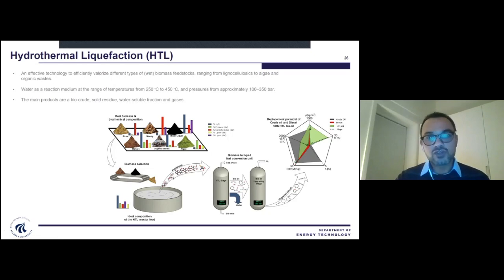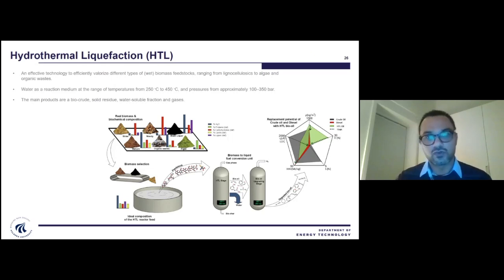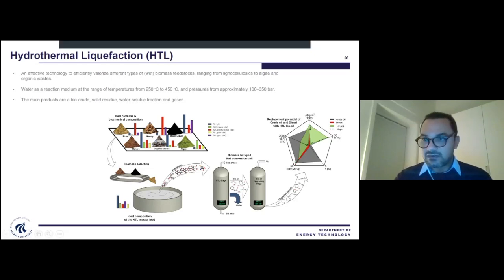Why? Because most of the oxygen from the biomass we just capture from it and convert into CO2 by two famous reactions, that is dehydration and decarboxylation. So we convert our biomass oxygen into CO2, and the rest of the gases are in traces, that is a little bit of methane and also hydrogen and some small hydrocarbons, so these types of gases.